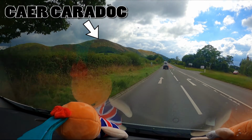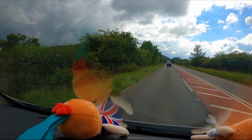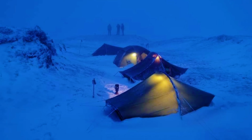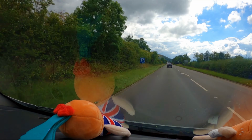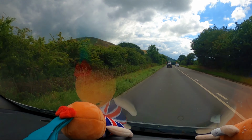And that, ladies and gents, is the infamous Caer Caradoc. I've wild camped on there a few times. It's a stunning place up the top. I'll see if I can put a few pictures on now for you. But that is one hell of a hill to camp on.